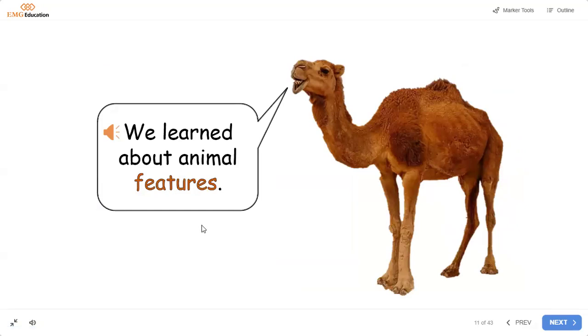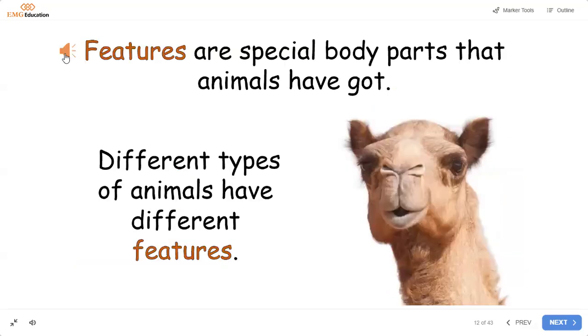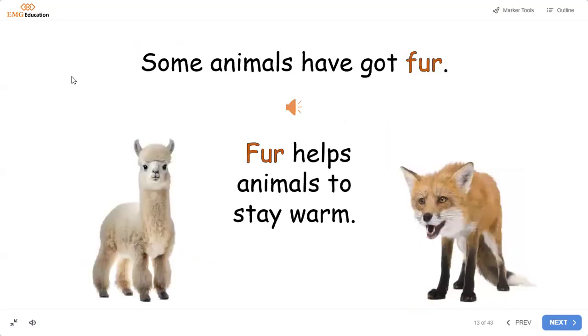We learned about animal features. Features are special body parts that animals have got. Different types of animals have different features. Some animals have got fur. Fur helps animals to stay warm.